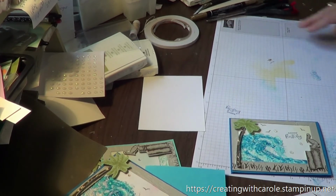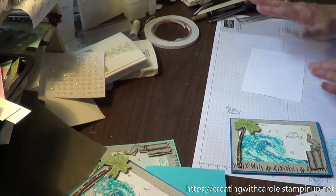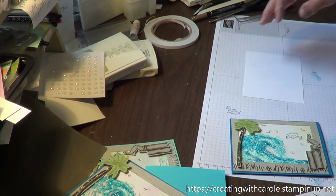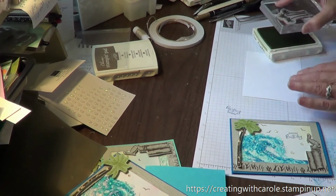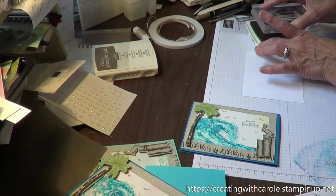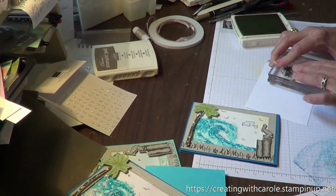Get all this cleaned off. Okay, now I got to make the inside. So my inside panel is basic white cardstock. It is 5 1/4 by 4 with the Pear Pizzazz. I'm going to stamp this trio of palm trees from the Paradise Palms set. I'm going to just stamp that right here, the bottom right hand corner.